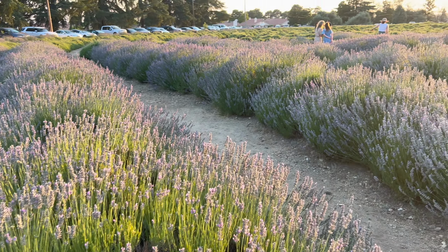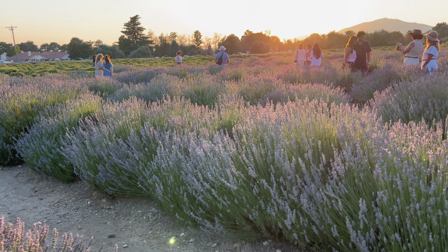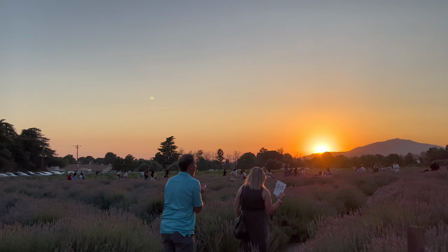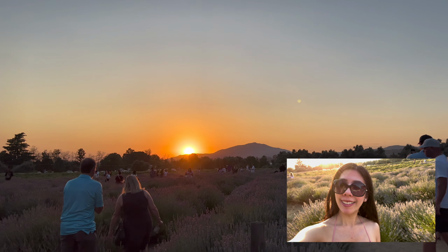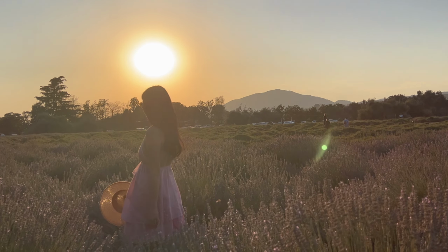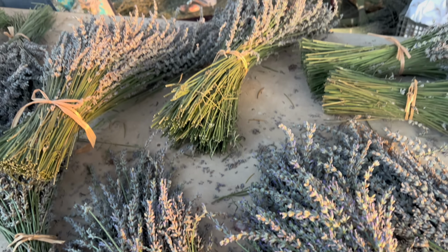There were a tremendous amount of people at this event, and as the sun began to set, more and more people began to flock into this area. We decided to stay on the outskirts of the lavender field, but most people went into the depths, the heart of it. It's all about finding the right angles to capture videos and pictures without people.